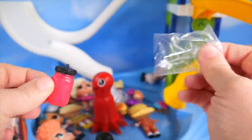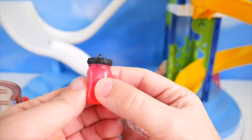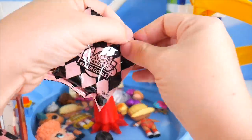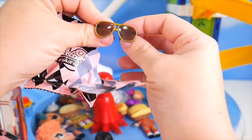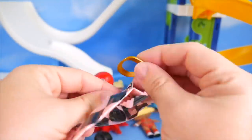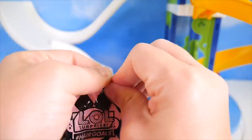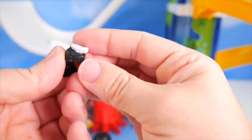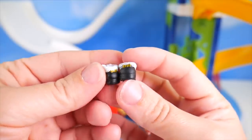Look at this one. Red and black glitter. So cool. First surprise bag is some awesome sunglasses. Next of our surprise bags, let's see. Ooh, a gold sash. Okay, we've got another one. This is very exciting. It's our shoes. Black shoes with some white glitter socks around and little gold bows.